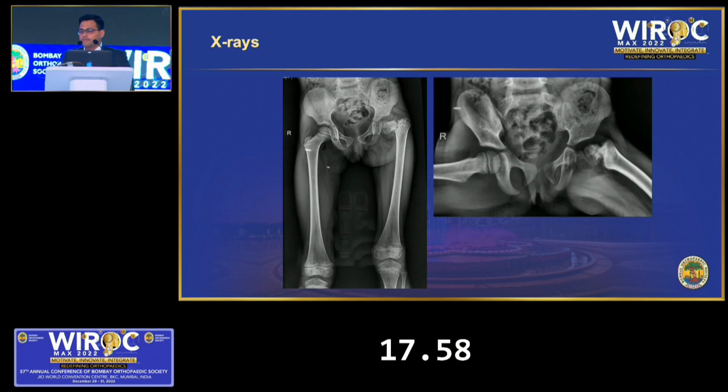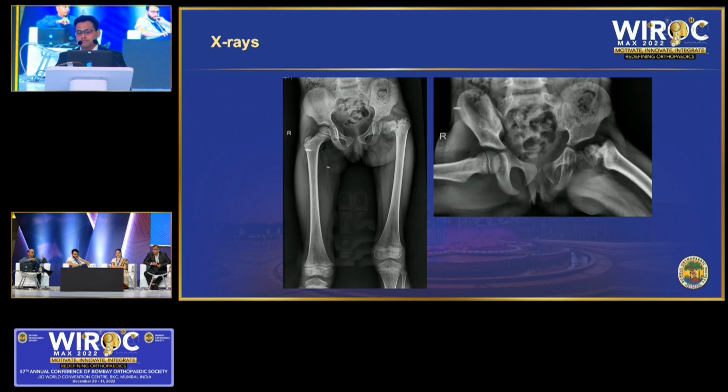Yeah, so to me, this is a frank non-union, because once you say it's 8 months down the line, this is a frank non-union. It needs to be addressed. There are also changes of some avascular necrosis probably. Sometimes the avascularity is not just in the head of the femur, but also the neck. You can also have a narrowing of the neck down. And that also becomes an issue that we need to deal with.